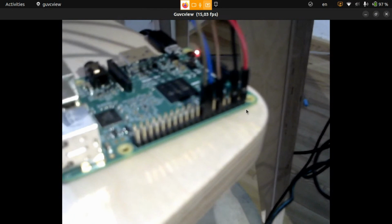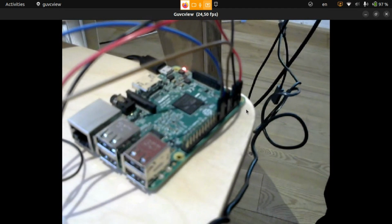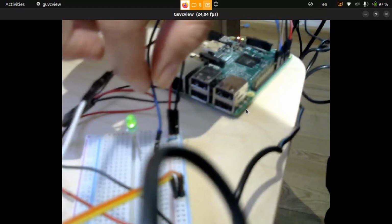The important part is I tried to stick to the color coding if my cables permitted it. So red is positive, black is ground. And for this example, the blue cable is actually the LED. And if you follow it all the way here, we see that I'm here on my little breadboard.